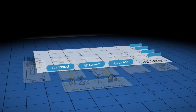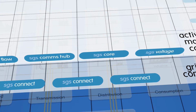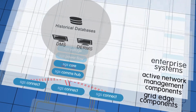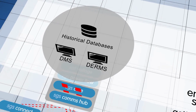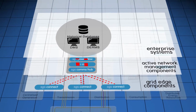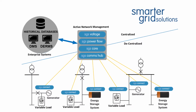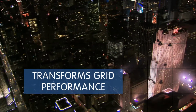Our active network management products can be used in standalone mode to provide complete management solutions for DER integration and microgrid management challenges. However, our open standard approach means that our products can also be integrated seamlessly into existing network management systems, exchanging data and status information as required. Our technology simply transforms the performance of a grid.